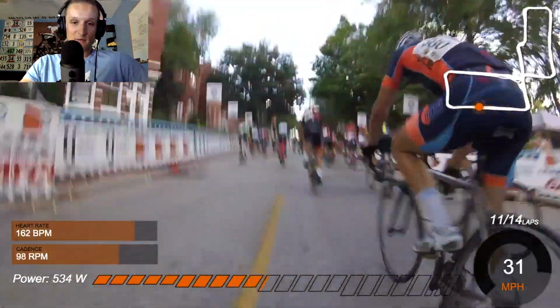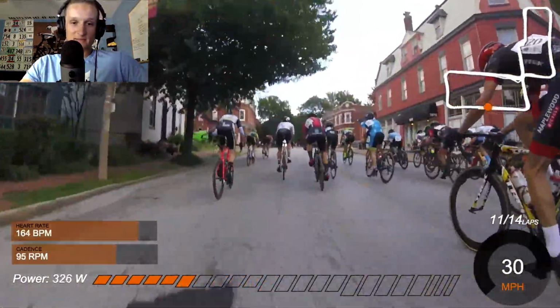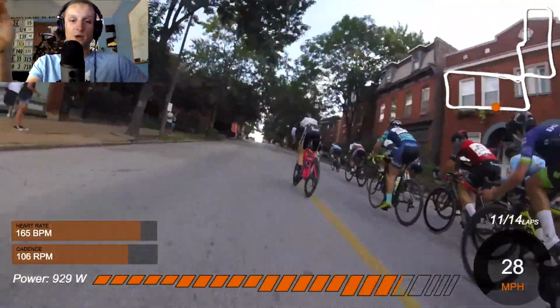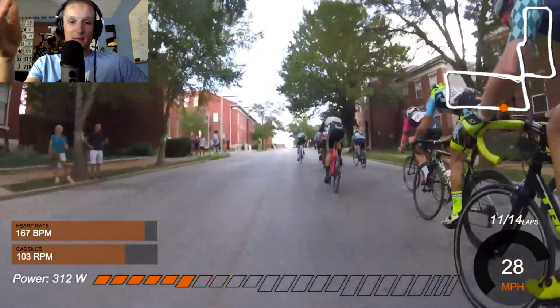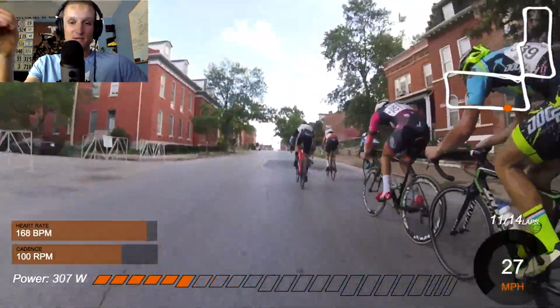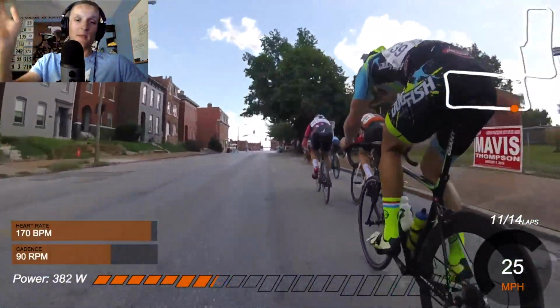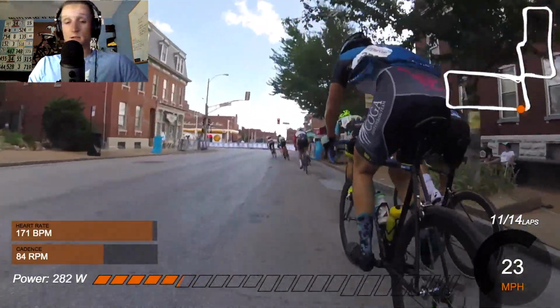And then after that move, I was kind of fed up. So this next lap up here, I see some guys sitting up. They're sitting up across the whole road, the field. So they're going kind of slow. So just follow moves up. I didn't get on that wheel as much as I would have liked to, but I was able to follow the move up and just come around that pack and stay towards the front of the race.